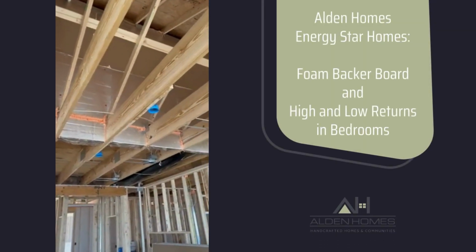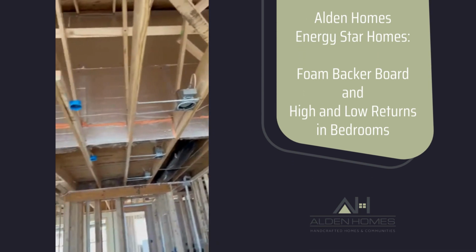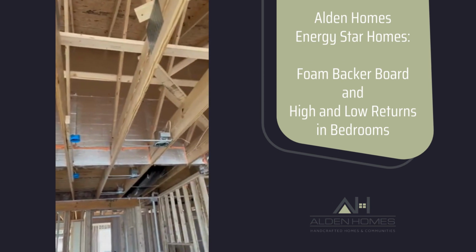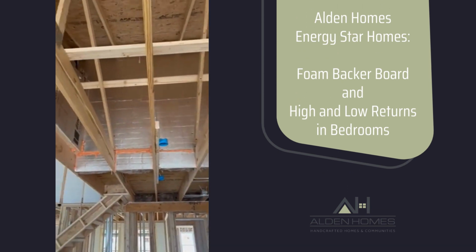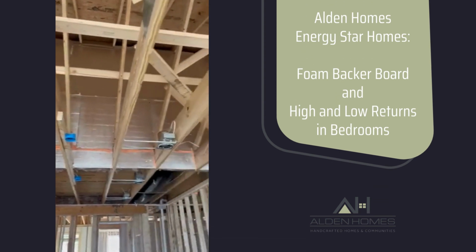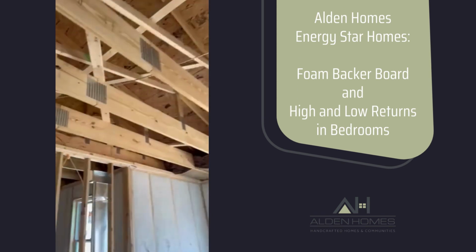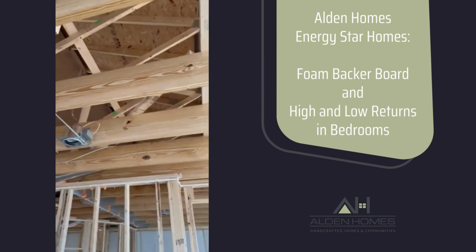So you can see on the back side of the loft that's up there in the trusses or in the roof system, we do put a foam backer board on the back side of the insulation to stop airflow and draft stop in each one of these bays, where this will be blown in after drywall is in place. This section of the roof will get blown insulation.